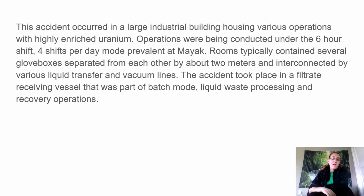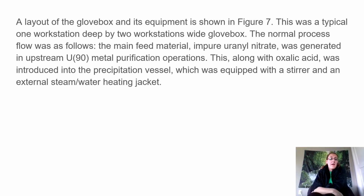This accident occurred in a large industrial building housing various operations with highly enriched uranium. Operations were being conducted under the 6-hour shifts, 4 shifts per day mode prevalent in Mayak. Rooms typically contain several glove boxes separated from each other by about 2 meters and interconnected by various liquid transfer and vacuum lines. The accident took place in a filtrate receiving vessel that was part of batch mode, liquid waste processing, and recovery operations. A layout of the glove box and its equipment is shown in Figure 7.